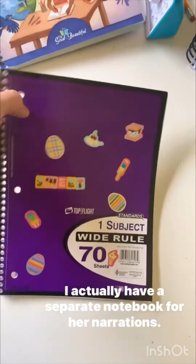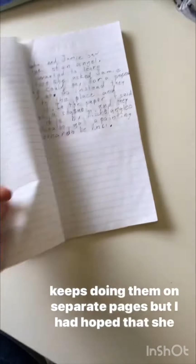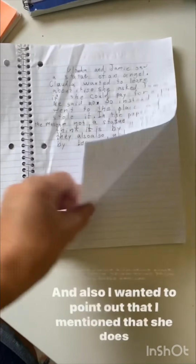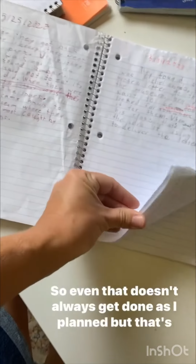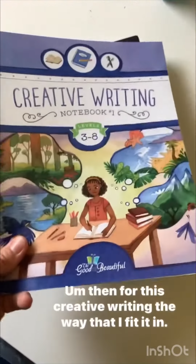I just thought of something else. I actually have a separate notebook for her narrations. I just wanted her to be able to list them, and she keeps doing them on separate pages, but I had hoped that she would just put them like this, but it's no big deal. And also I wanted to point out that I mentioned that she does these two times a week. Well, we've been working on this for several weeks, and there's only about five narrations in here. So even that doesn't always get done as I planned, but that's okay. That's what's so nice about doing it the way it fits us.